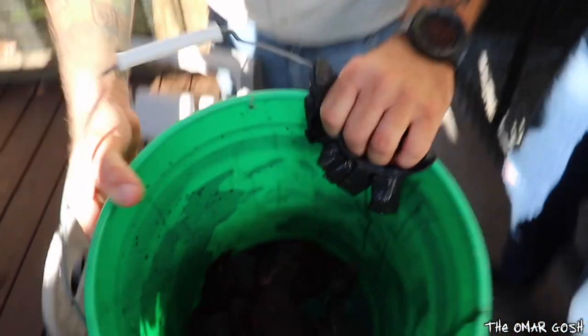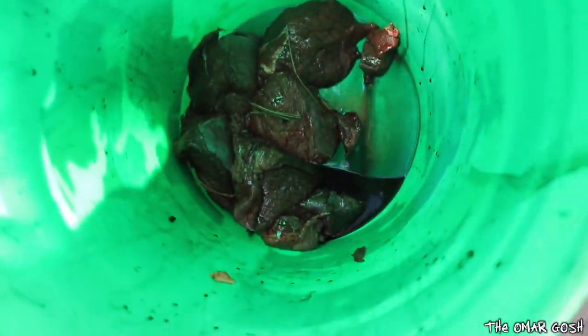Hey, let's show what we were feeding the gators here. Oh, come here. Yeah, it's nice and smelly too. So here, let's get the gloves out. Oh, look at that. Yummy, yummy, yummy. What is that exactly? So that's just red meat.